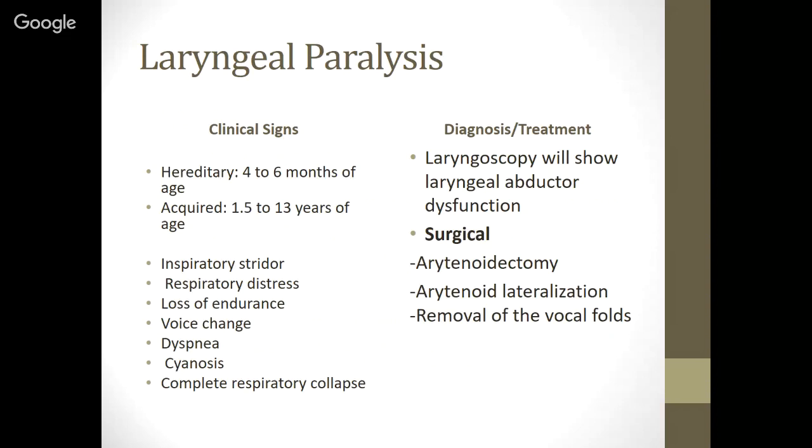We'll see respiratory distress. We'll see loss of endurance, a voice change. When you have laryngitis, you have a voice change. Dyspnea, cyanosis. They'll be blue because they can't get oxygen. And then a complete respiratory collapse. Laryngoscopy, so if we stick a camera down there, we'll see that the laryngeal abductor will not abduct those tissues away from the trachea, and it'll be a dysfunction that you will see.